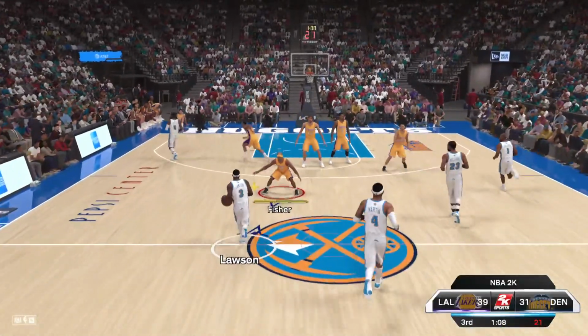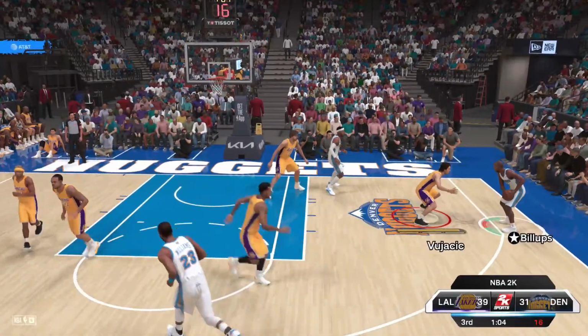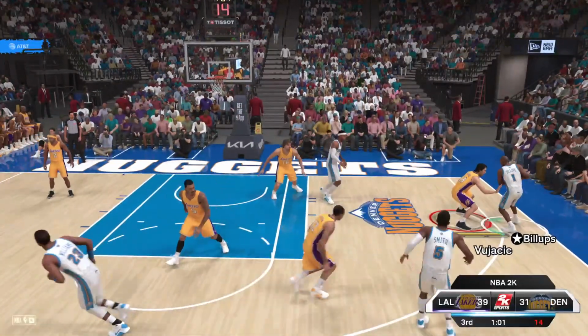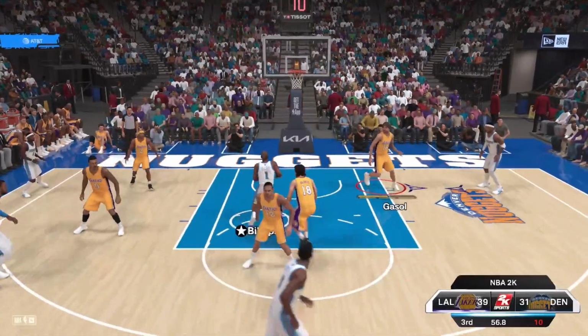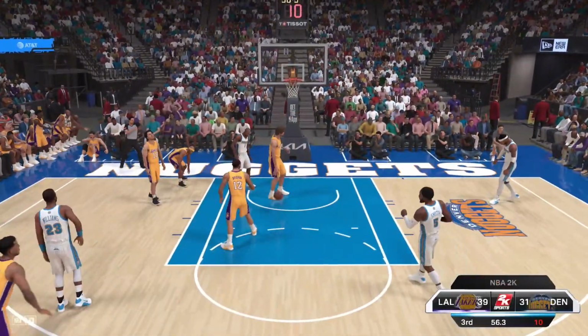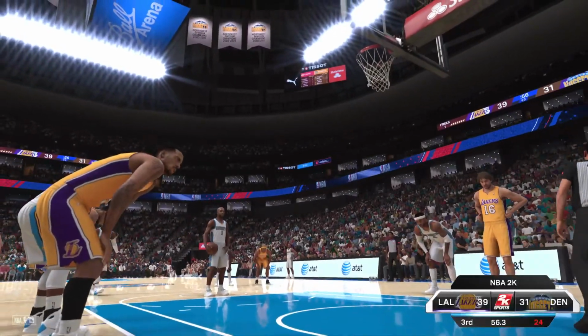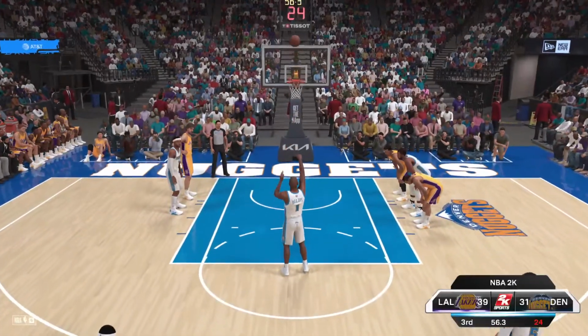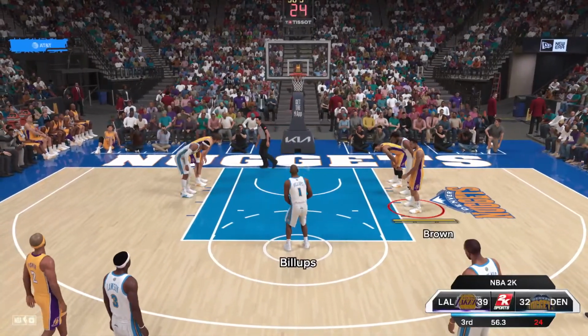Well, we've seen that movie a few times, haven't we? An easy bucket in the paint. Well, listless and lifeless at the defensive end. I mean, especially inside. They've really got to pick up that interior defense. And foul on the shot. He'll shoot 2 at the free throw line. That's his first personal. And such a savvy player. Billups knows it's worth sacrificing his body to draw the foul on that one.